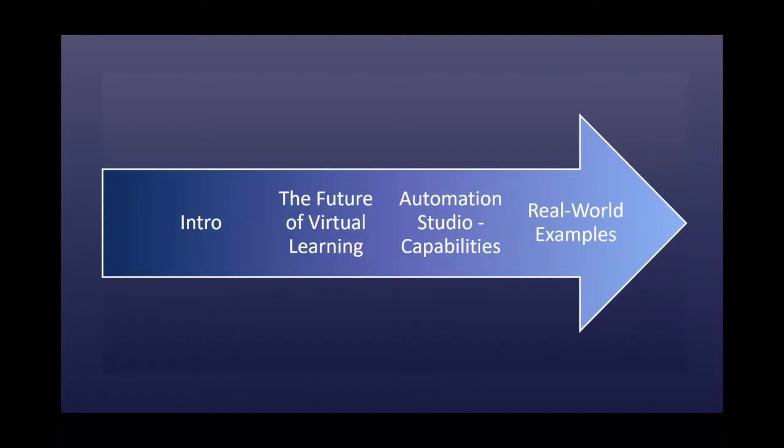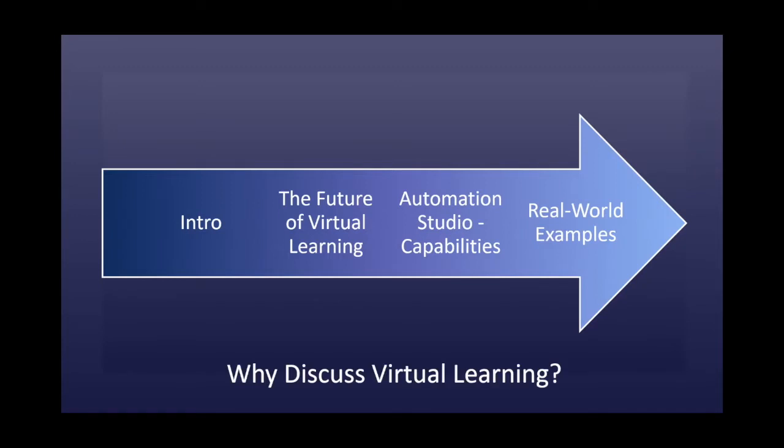So let's get started. Why is today's topic so important? Why is it crucial that we explore options for virtual learning on a platform that comes as close to reality as possible while enabling our students to learn, experience, design, practice, and troubleshoot remotely? I think in this era, we all know the answer to that question.